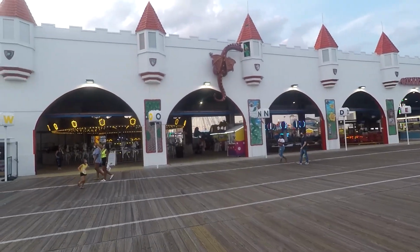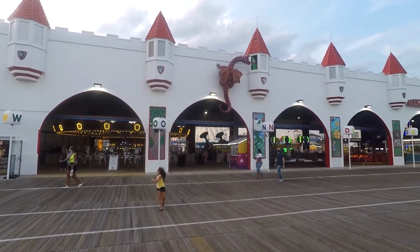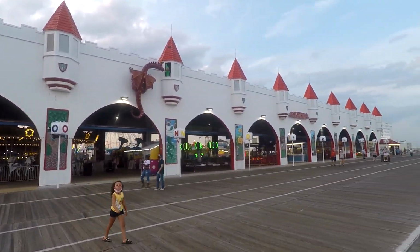And they have the best amusement parks. Like, this is one of the better amusement piers I've been to.